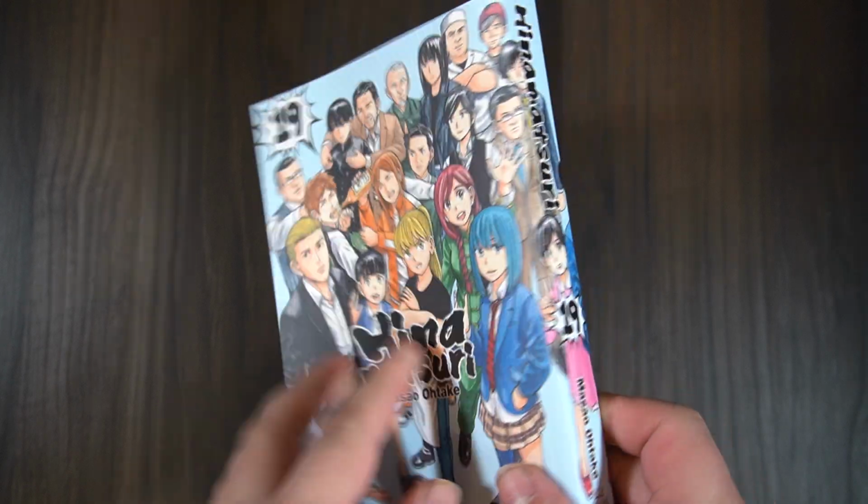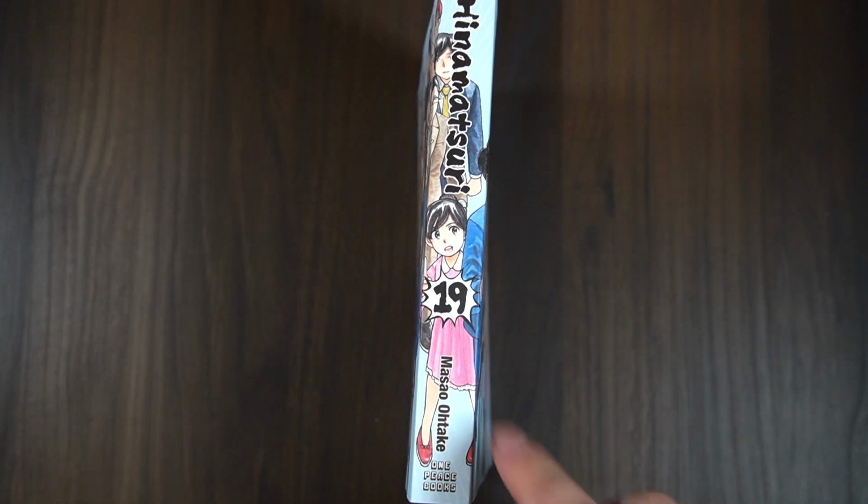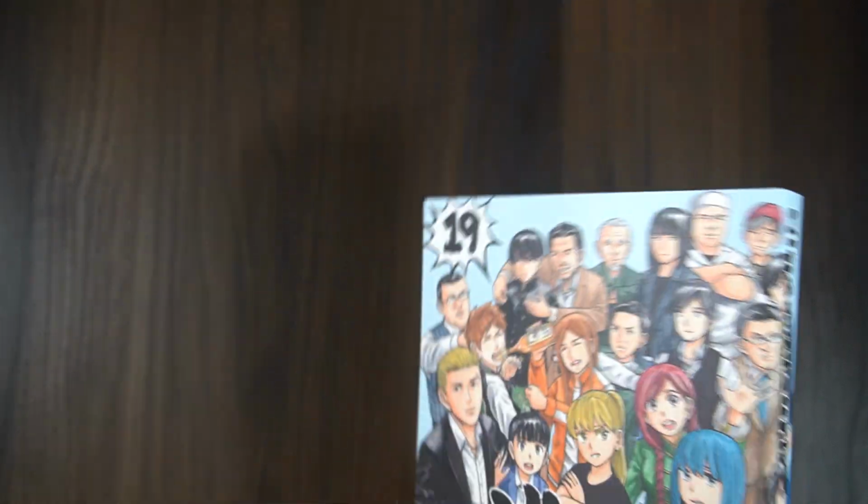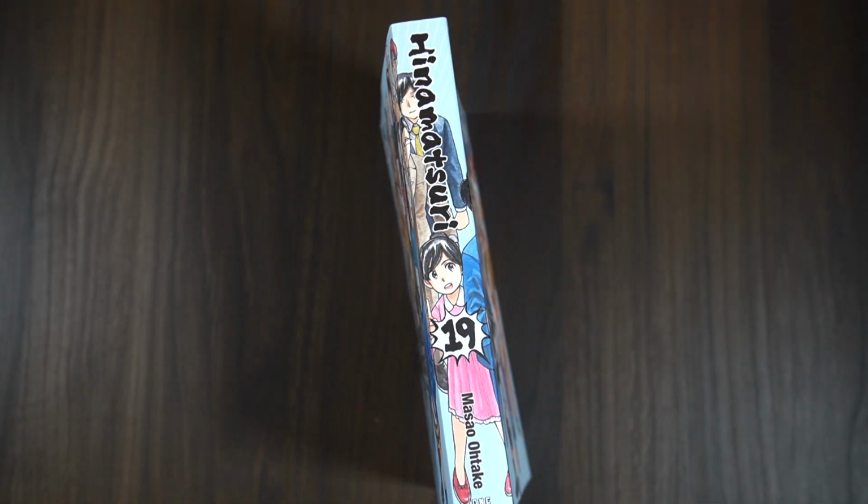And then next up we have the final volume of Hinamatsuri, and this is a thick one. So One Peace Books decided to do a super thick volume for the last one. I'm not a big fan of when series do this, but it is what it is.